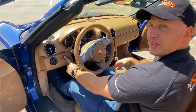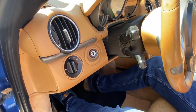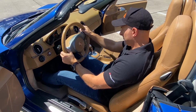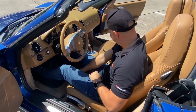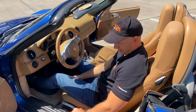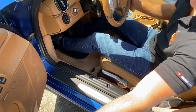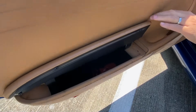You put the key on the left hand side, like most Porsches, Le Mans style. Porsche badge on the wheel, quite a nice touch. This one is a little bit aged, and the seats are a bit rough. It is a 2009, so it's 13 years old now. This switch is actually broken. This one works. It's got some cubby holes here. This one should open. Yeah, so a little bit of storage there.